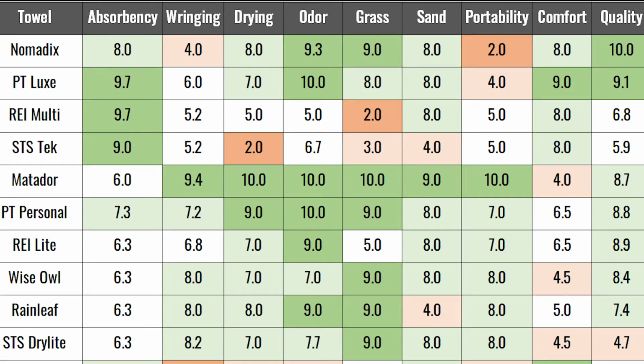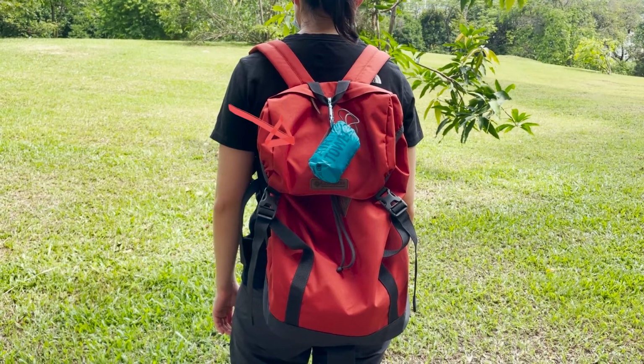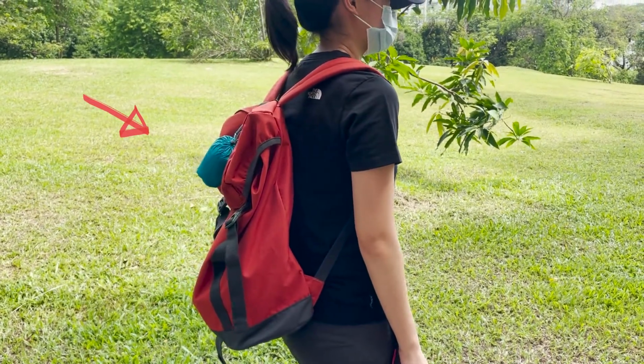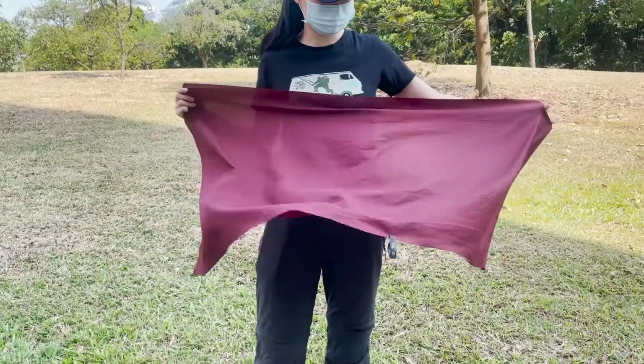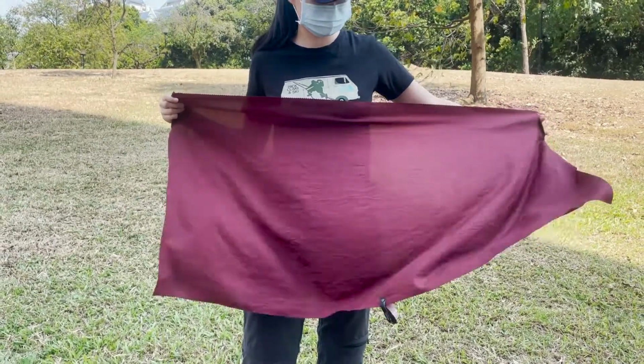With that, here are a few other factors to consider. Let's start with intended use. What activity will you be doing? If you're backpacking, go for something that's super lightweight and highly portable. If you're car camping or glamping, you can afford to go for something fluffier and more comfortable. If you're going to the beach, I suggest avoiding lightweight towels as they tend to just fly away.